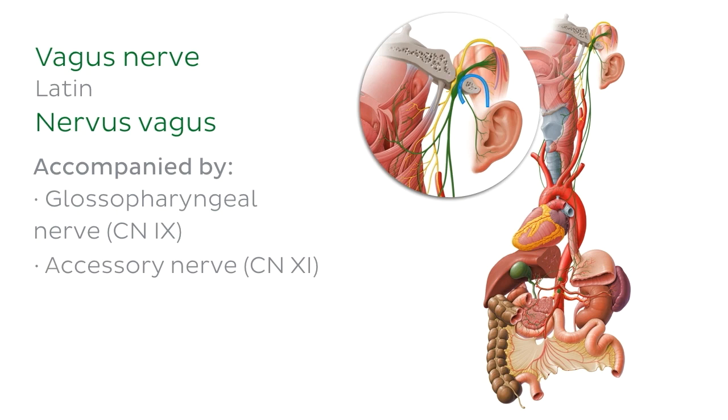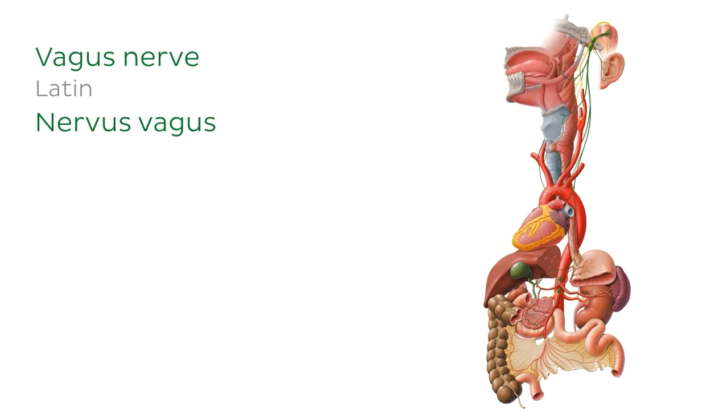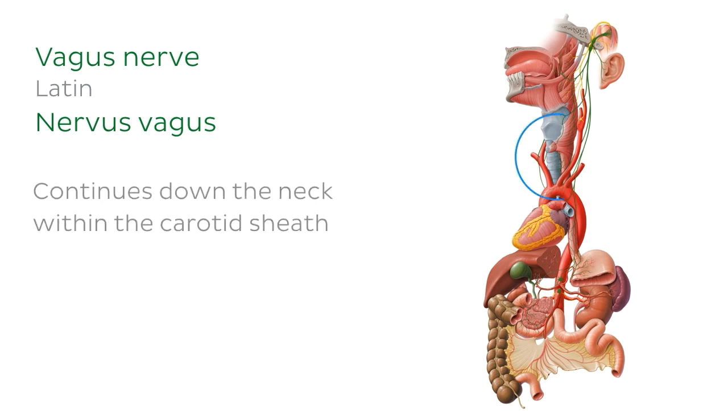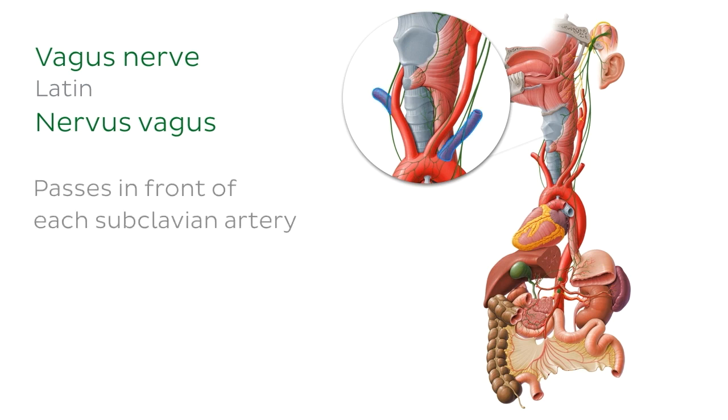There are two sensory ganglia in each vagus nerve at the jugular foramen, which are the superior vagal ganglion and the inferior vagal ganglion. When the three nerves pass through the jugular foramen, they go their separate ways, and the vagus nerve continues down the neck within the carotid sheath. The vagus nerve on each side runs posterolateral to the carotid arteries and medial to the internal jugular vein, then passes in front of each subclavian artery.